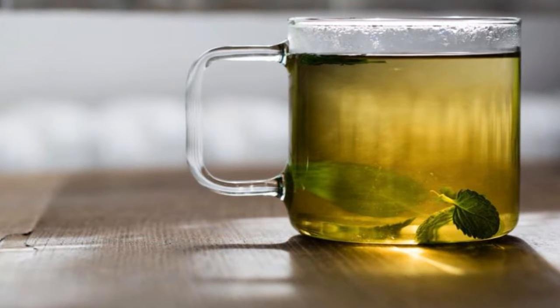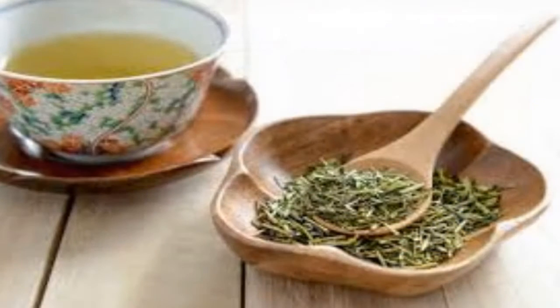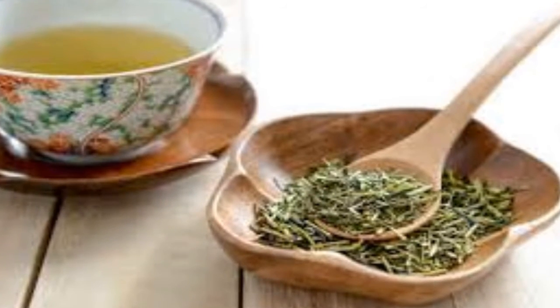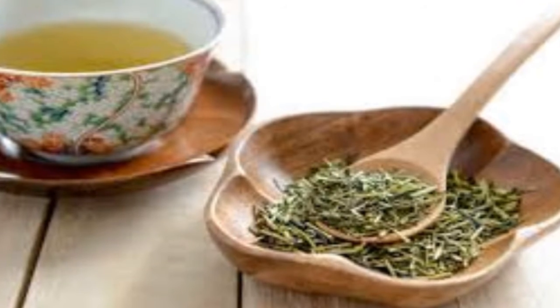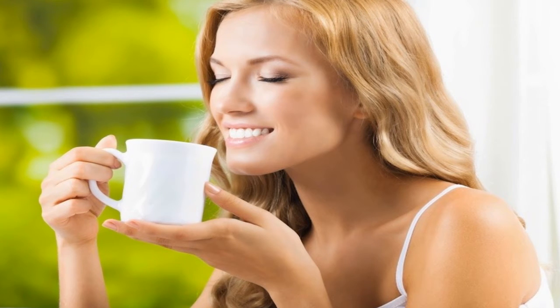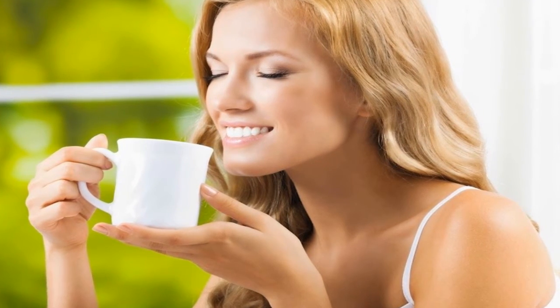9. Green tea. It has been proven that drinking green tea helps naturally clean the liver, as well as protects it from alcohol damage, tumors, and hepatitis. Green tea is rich in catechins, which allows it to act as a natural cancer fighter. It also helps eliminate fats that have accumulated in the liver.